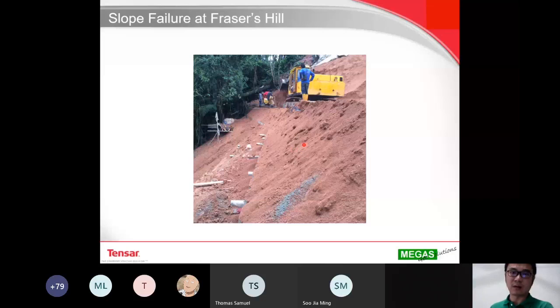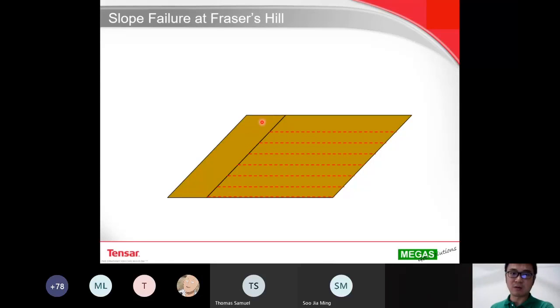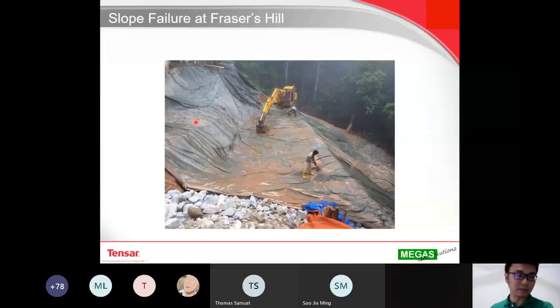Okay, so compaction is done, and we can see that the surface here is loose. It's always good practice to carry out the construction of the slope by compacting the earth slightly beyond the surface profile that is required. So we can compact here up to a certain level, and then we trim it back. After we trim, this surface is all well compacted. So it can be seen this way. This is already trimmed, and this one is not trimmed yet. So you compact up to another level, and then you trim it again.